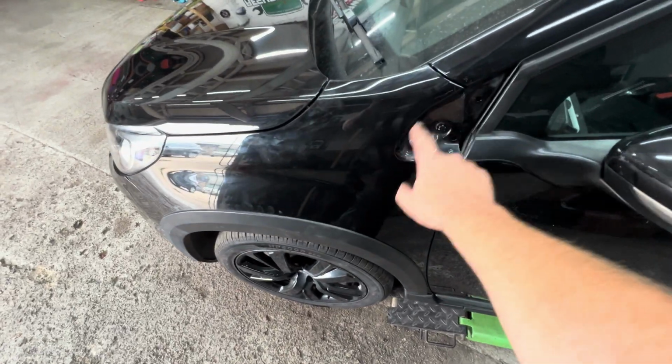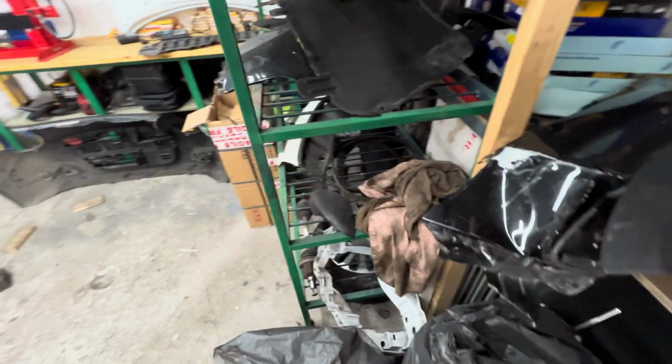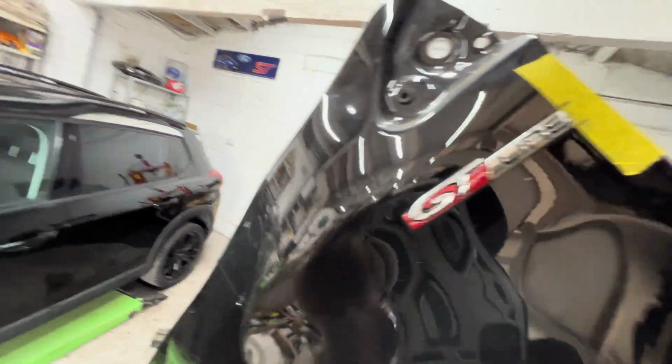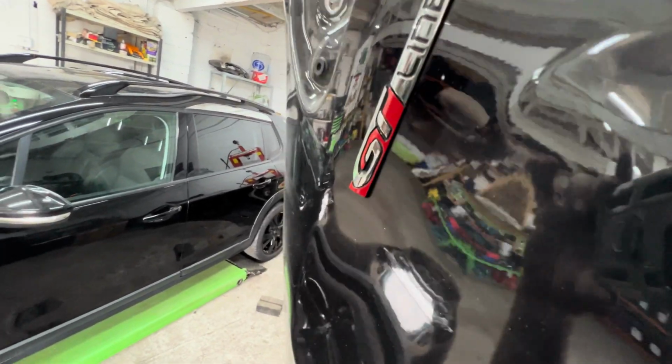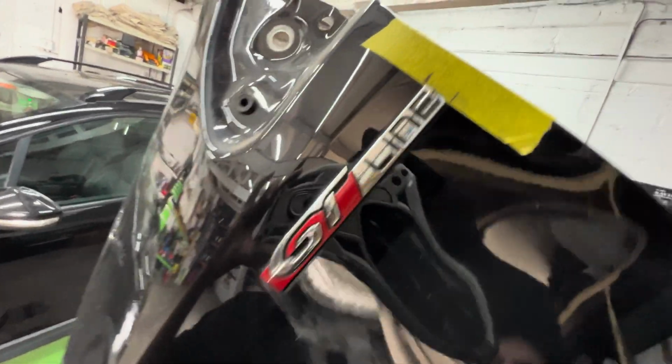We've got a little bit of trim here to put on. And we've also got the GT Line badge off of this old one here, so we've got to take that off and stick that on there. I've got some automotive double-sided tape to stick it on. I've just lined it up with a bit of tape there. You can see I've just tried to position it before I take it off. So we've got to do that.